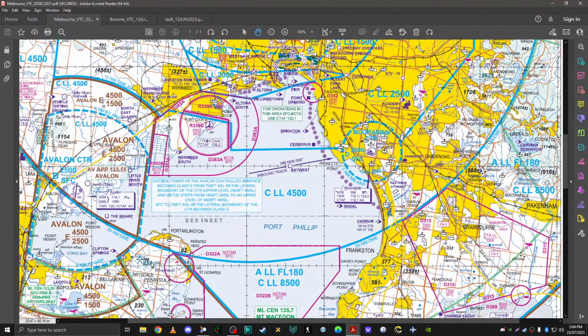For example, if I fly in uncontrolled airspace, I can request ATC to give me a service called flight following. If I'm a VFR aircraft and depending on ATC workload, I can ask them to provide me with flight following, which is basically a traffic information service. Now, ATC are not required to give you that service, and once again, it depends on their workload.